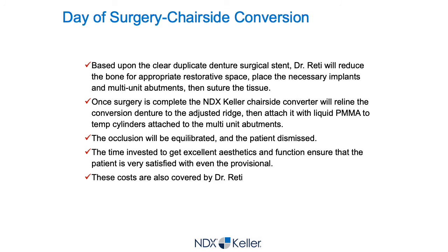So chairside conversion. We're going to have a guide based on what's appropriate for the case for Dr. Reddy, and he'll do what he showed. He'll do all the surgical work for the case. And then what a conversion actually is, we're going to take that immediate denture and connect it to the fresh implants and the multi-unit abutments using temporary cylinders. So we'll go ahead and index it. We'll attach it with liquid PMMA. And then we cut off all the flanges.